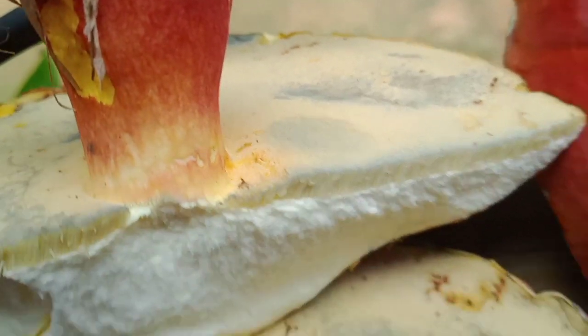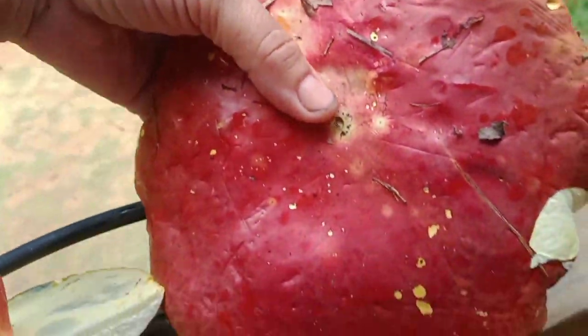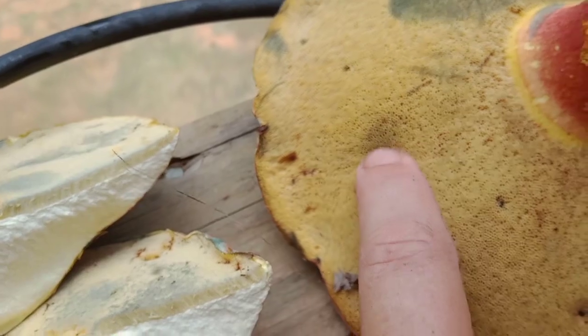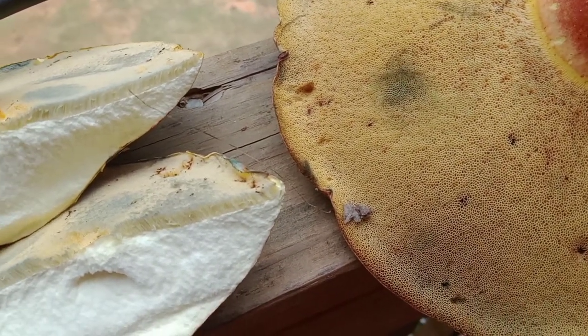And it starts turning blue. Same with this one. Gosh, look how big it is. Oh gosh, this is an older one. So that stains pretty blue pretty quick.